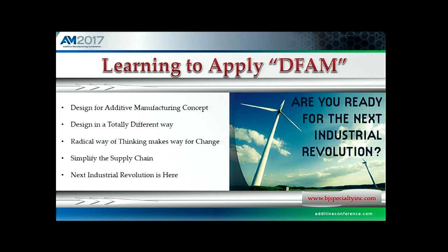Now, attacking the design at a system level allows the end product to potentially be a one-piece component or reduced to several key components. It is this radical way of thinking that can potentially simplify the complexity of the supply chain. This disruptive innovation of technology completely rewrites the book on how products can be manufactured within an organization. It's not just changing a single part for additive, but it is rethinking the entire design of the assembly.